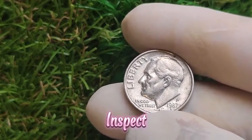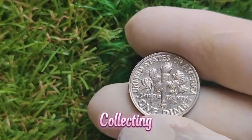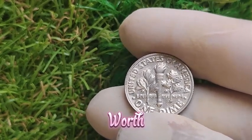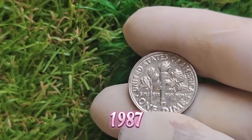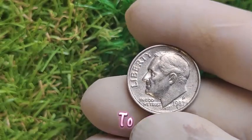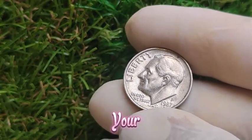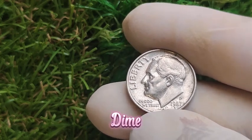Take it seriously, inspect it carefully, and consider the possibilities. Because in the world of coin collecting, fortunes are found in the most unexpected places. And remember, every coin has a story. Some stories are worth a dime. Others are worth thousands. And then there's the 1987 D Roosevelt dime, a 10-cent coin with a $58,000 legacy that continues to shine in the world of American numismatics. Whether you're a seasoned collector or just starting your journey, keep your eyes open, your magnifying glass ready, and your curiosity alive. Because one simple dime could change your life.